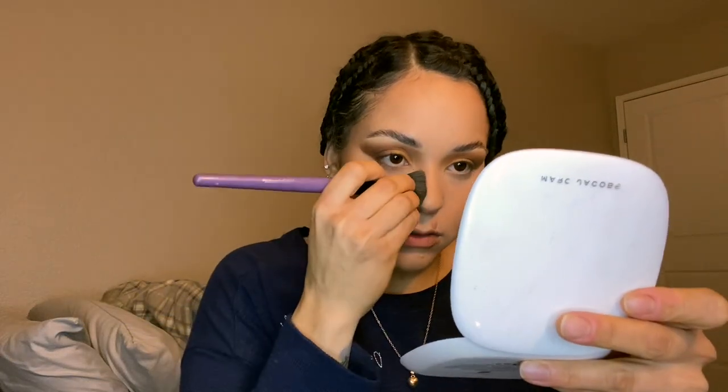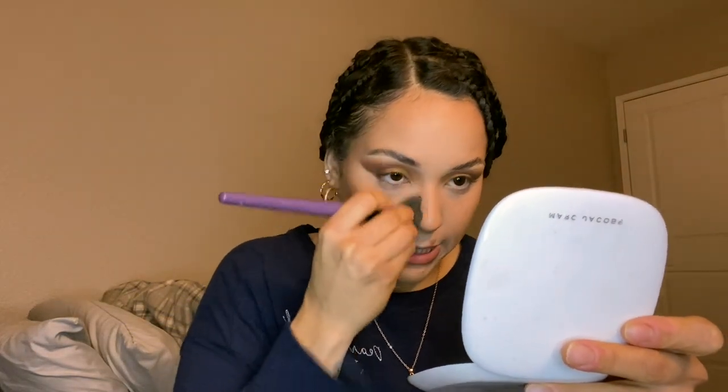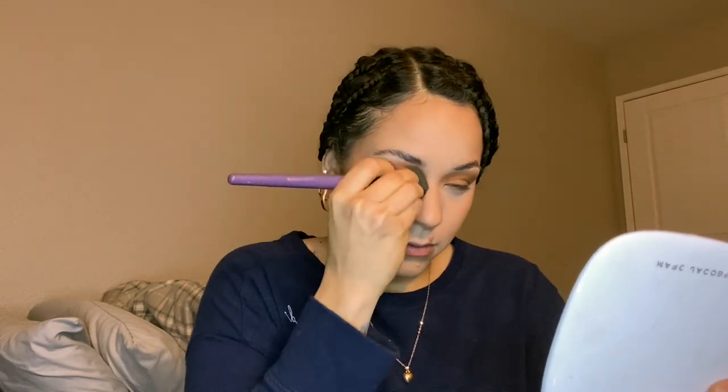Okay, so now I'm just gonna squeeze my brush like this. I don't do any real nose contour, just almost like nose shading is what I do. Just so it doesn't get lost in the sauce, you know? Just a little dimension, but nothing crazy. Nothing crazy. I'm going to use my Pretty Vulgar blush.